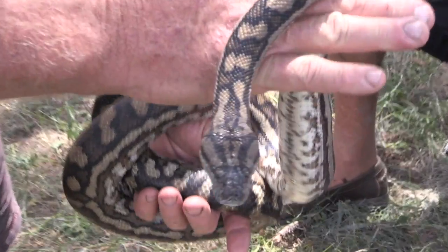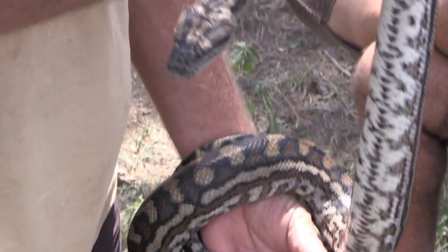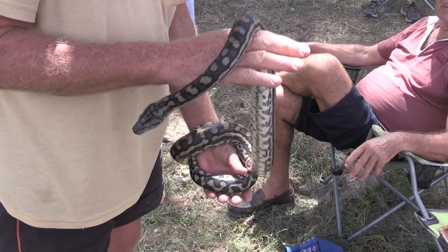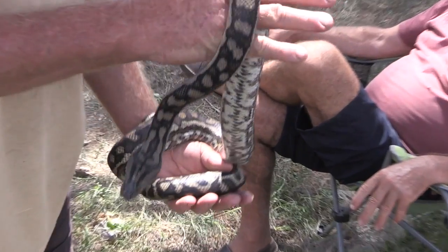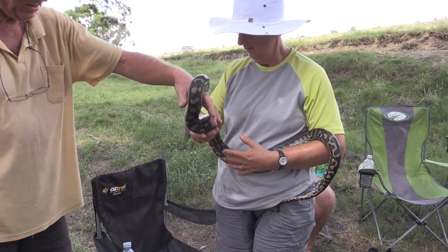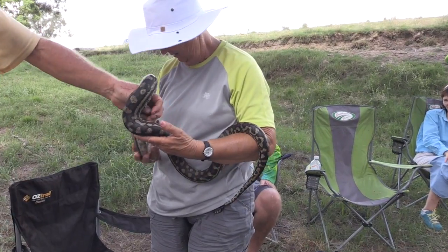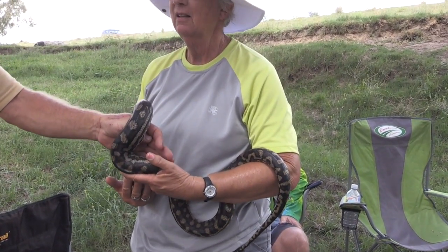She never ever has struck at anyone, and it's amazing, like, I can be feeding her rats day in, day out. So what's she called? What sort? Inland carpet python. Morelia spilota metcalfii. So how old would that one be? I reckon she's 5 to 6.